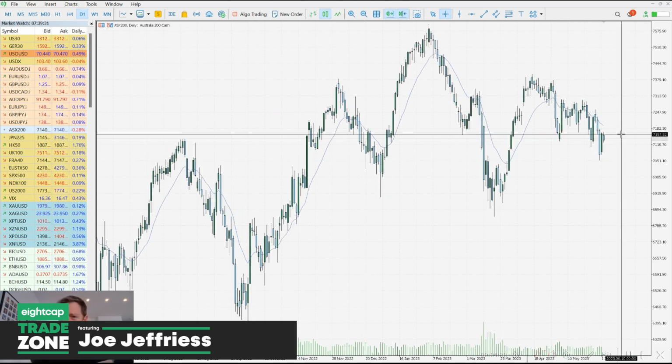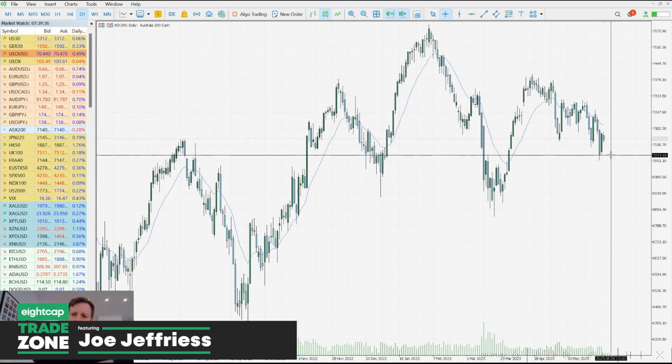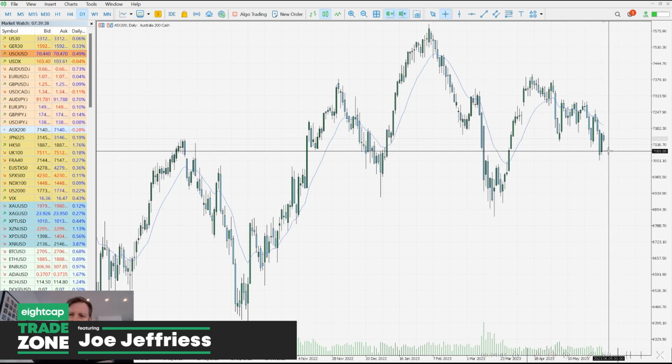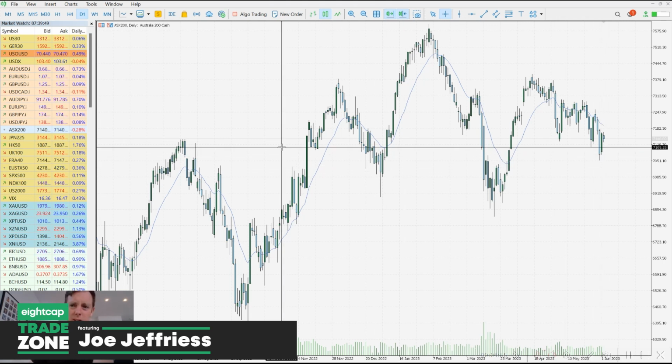We had a very strong session yesterday with the recovery, but it was a very bad week for the ASX 200 with inflation coming out higher than expected, and that opens up more worries about potential interest rate rises coming in locally here in Australia. Obviously, that's also aiding the AUD as well, with the debt ceiling agreement.